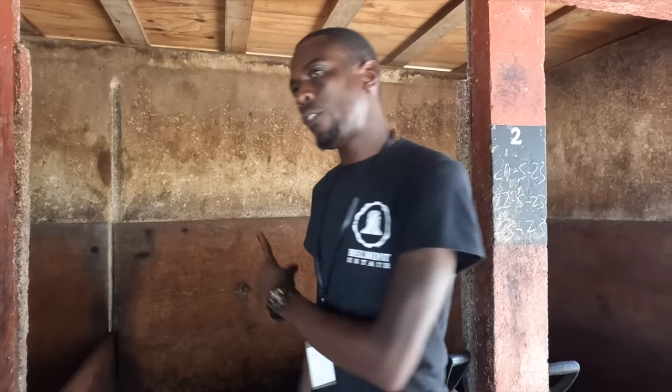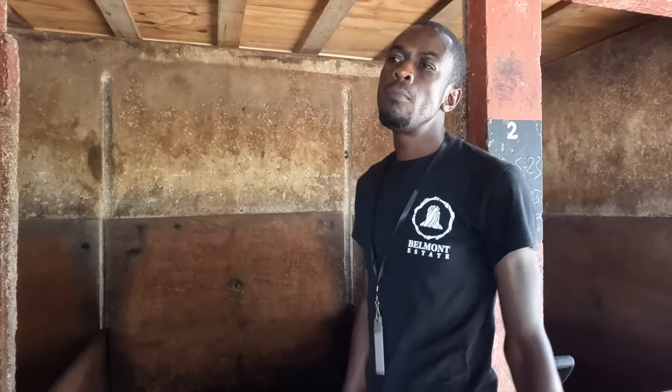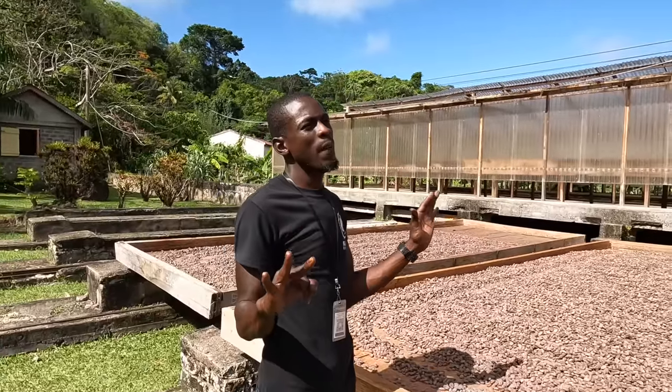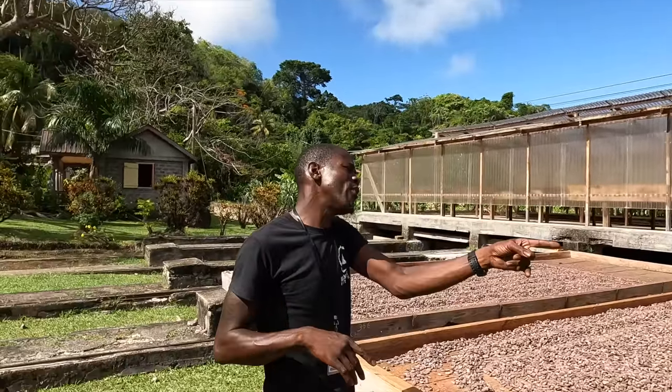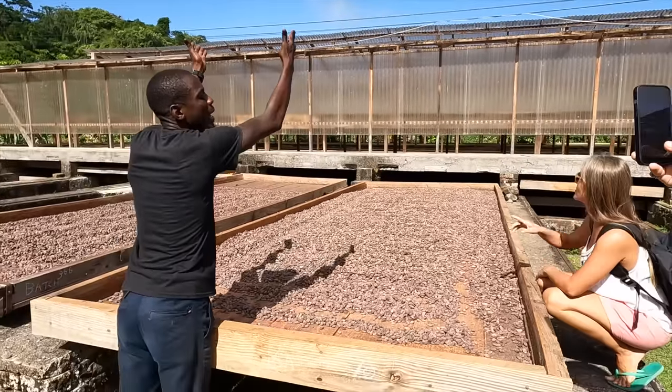Okay. Taste, color, inside it's white, after 6 days removed, brown. After we ferment for 6 days, we need to dry. In the sunshine, drying, 8 days. While drying for 8 days, if it rains, these trays are all equipped with wheels. Slide them under. Oh, that's why.